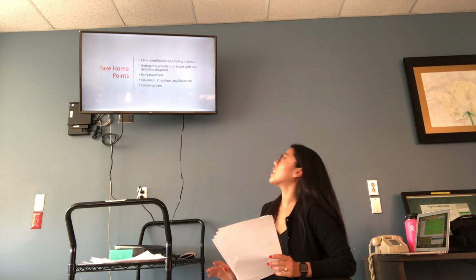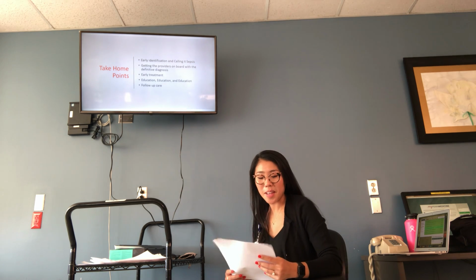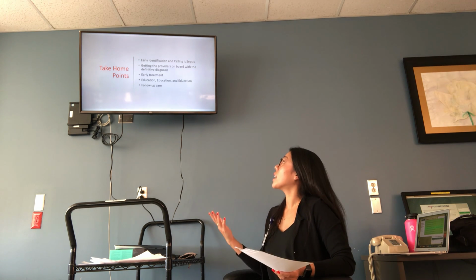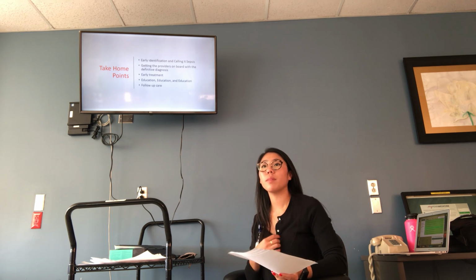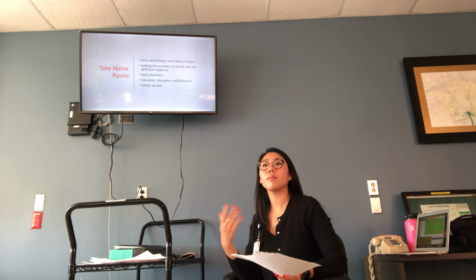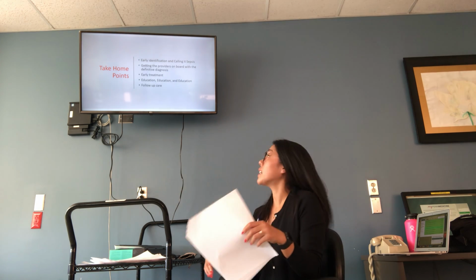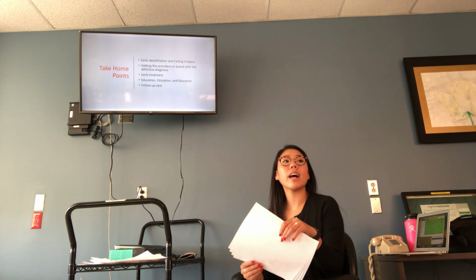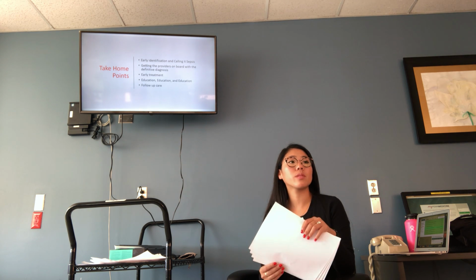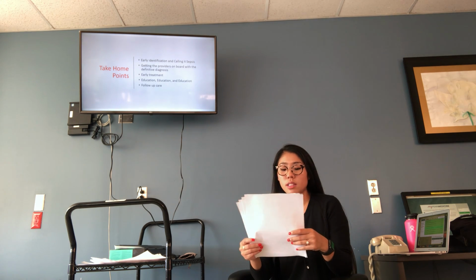Take home points. I've ingrained this and said this over and over again, and I'll say it again. The way that we can increase awareness of sepsis and treat it and have better outcomes in the hospital is early identification and calling it sepsis, getting the providers involved and on board with identifying and diagnosing the patients as having sepsis.